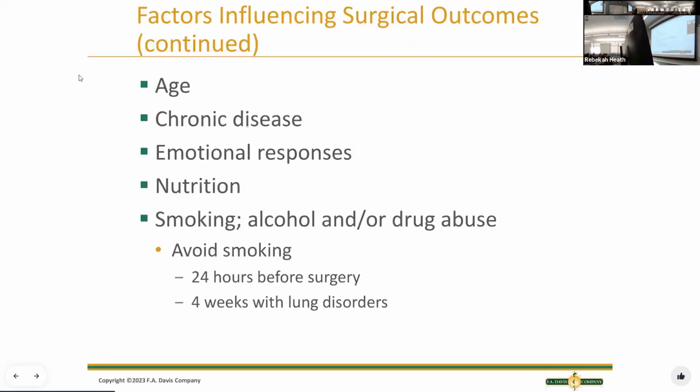So some of these things that really can affect people are age, right? We know that as our bodies are younger, they tend to rebound better. We can compensate more. As we age, we compensate a lot less. You can go back, what was it, week 2? We talked about age changes. As we grow, our bodies just don't do as well as we age. Chronic diseases: you already have an existing condition, something that your body is already working on, especially if it's a respiratory condition or a cardiac condition. Those things can really affect your ability to recover after surgery.